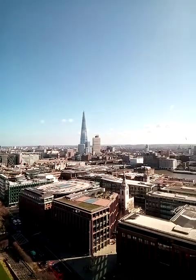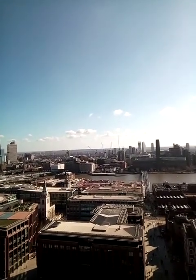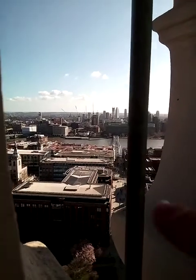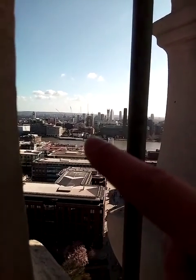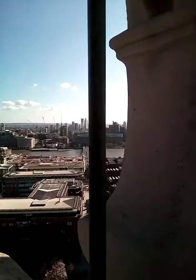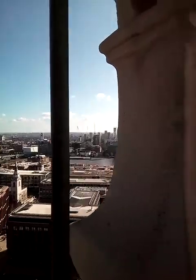The Shard. That's the Millennium Bridge, or the Wobbly Bridge as it's called. I don't know if you can see it. Yeah, you can, of course. Just there, that little white dot is Shakespeare's Globe Theatre. Tate Modern, which is next to it. A lot of building in London going on.